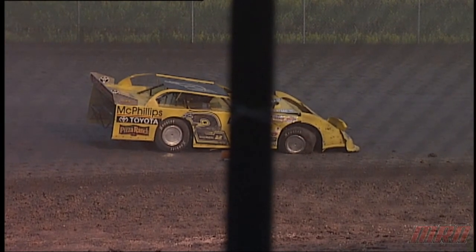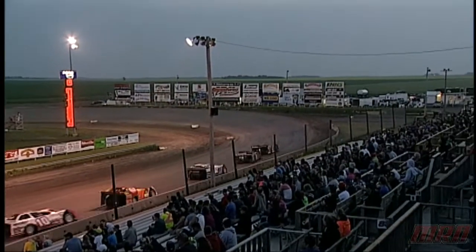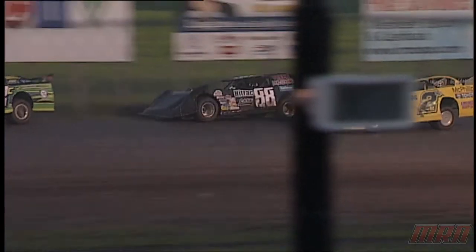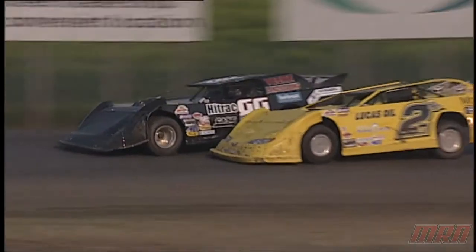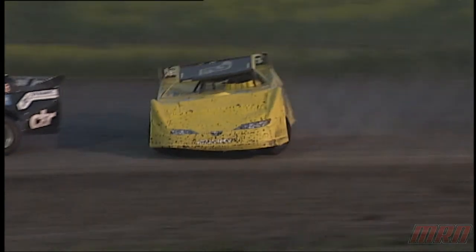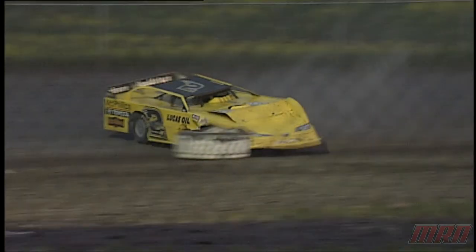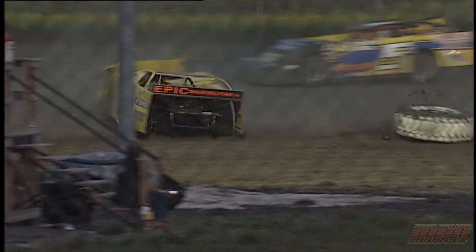Let's take a look at that replay again if we can cue it back up. Let's take a look at it one more time here. Mooney in the corner. He's neck and neck with Veert. He starts to veer off, and this is where he goes right into the tire, kaboom. And there's going to be a little body work next week.